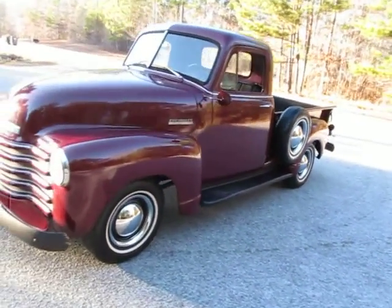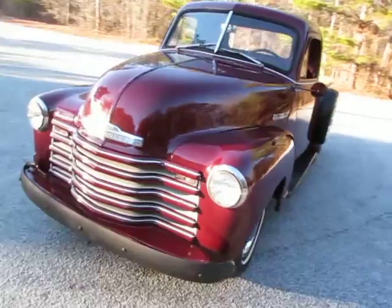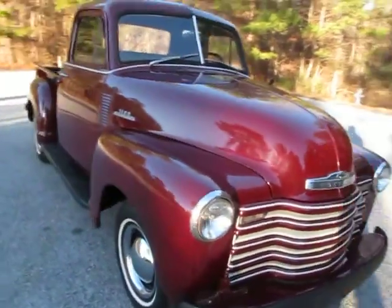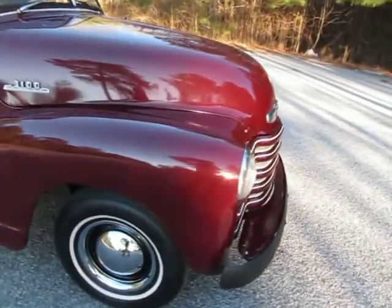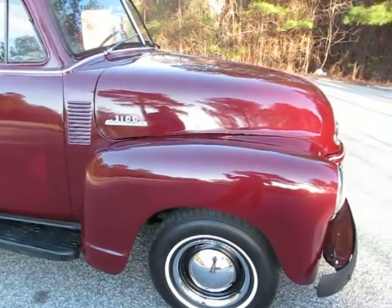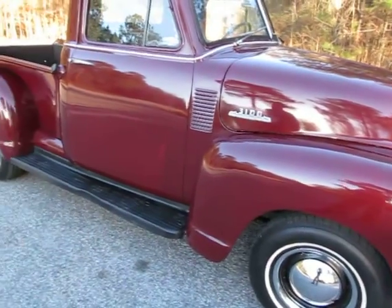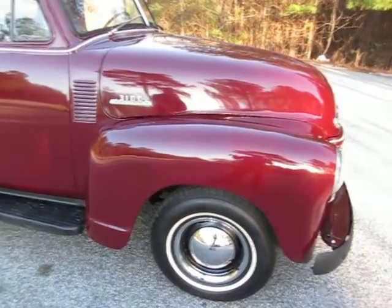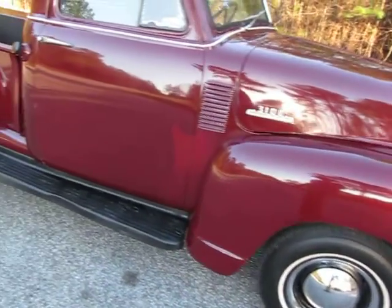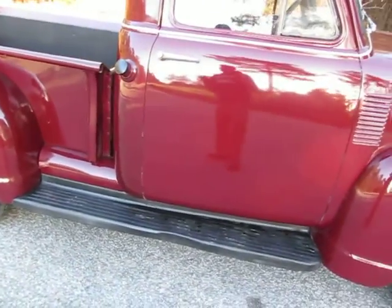Really pretty truck. The paint is consistent from bumper to bumper, and it's got a few little flaws as we go around it. It's just an older paint job, and like I said, to me I would call this a driver quality or maybe a nice farm truck. I wouldn't call this a high-end driver quality.